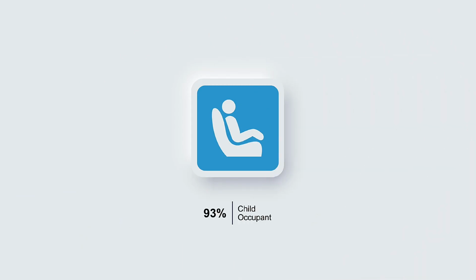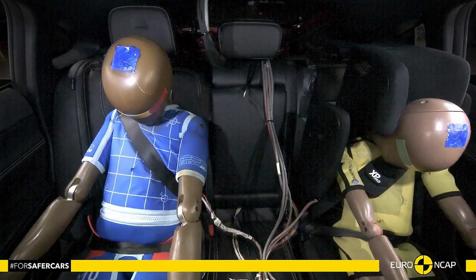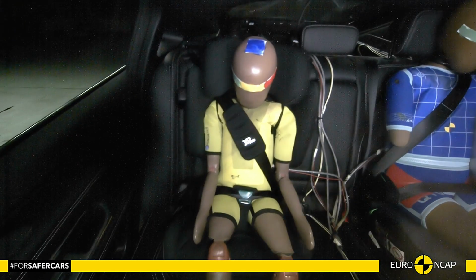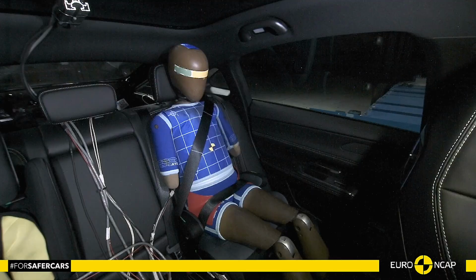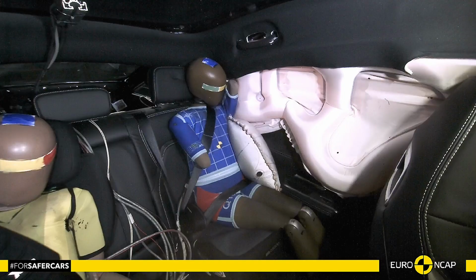Mazda 6e also scored 93% in the child occupant crash tests. In both the frontal offset and the side barrier tests, protection of all critical body areas was good for the 6 and 10-year dummies, and the Mazda 6e scored maximum points in this part of the assessment.